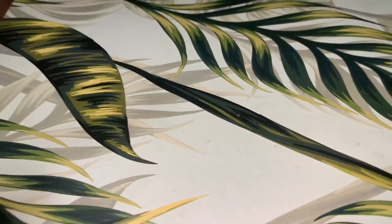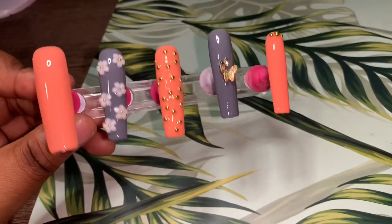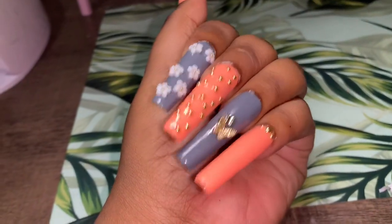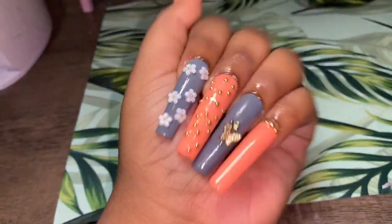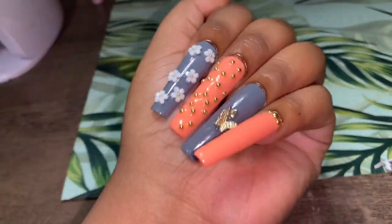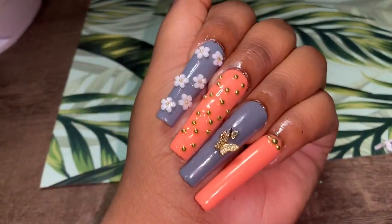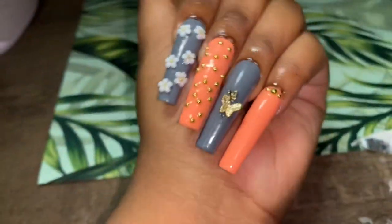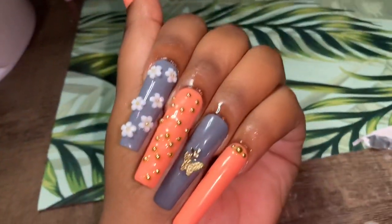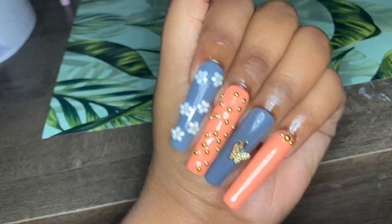All right, y'all. Here is the nail set. This is how it came out. These colors are so cute together, so different. Here she is, y'all. As they say, ain't she cute though? She's different, different colors, gray and peachy orange color. Ain't she cute? I'm loving this set. Ain't she cute?